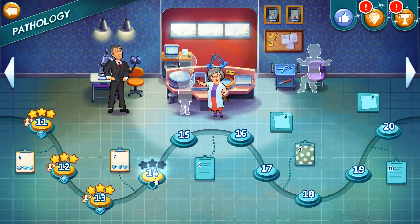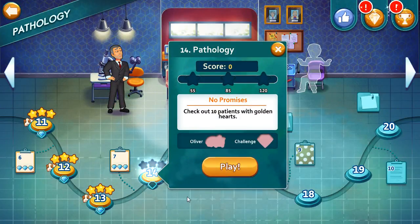Alright. Level 14. No promises. Check out 10 patients with golden hearts. Easy peasy.